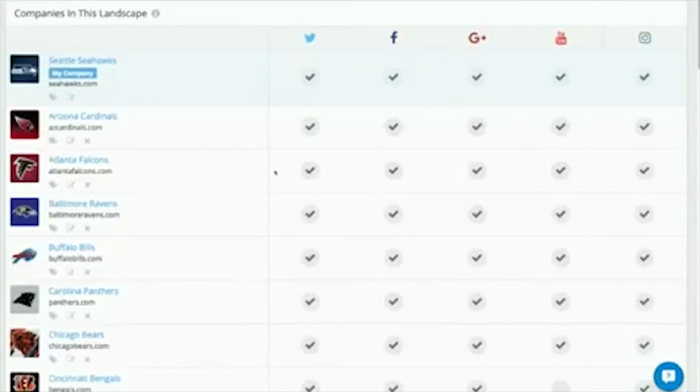So here we are in Rival.IM. And what we're looking at is a set of companies that we are going to analyze together. We call it a landscape. There's one company that we feel is more important, usually our own brand or your client's brand.